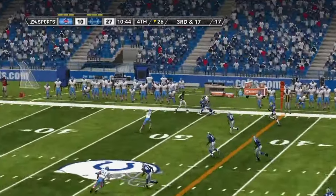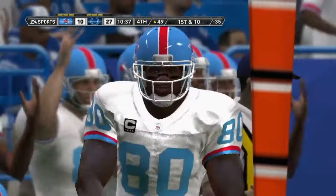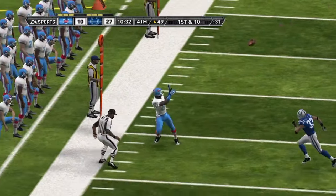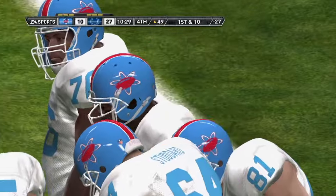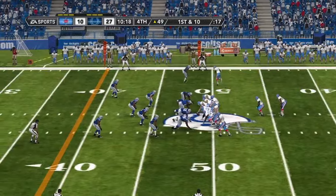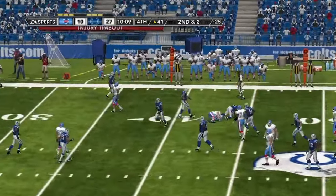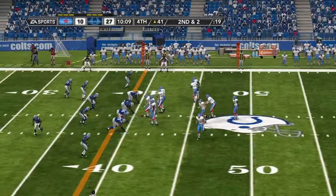Throws to his right. Brings in another one. He's wrestled down at about the 49-yard line by number 33. First down, 10 to go. Fires a strike to the right. And he's tackled at about the 41 by number 55. That'll bring up second down, a couple of yards needed to convert.